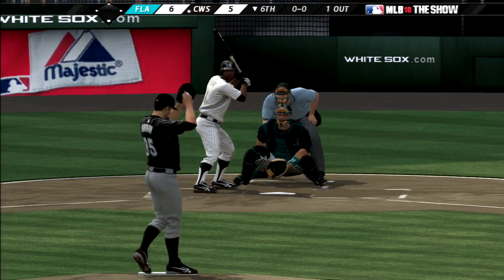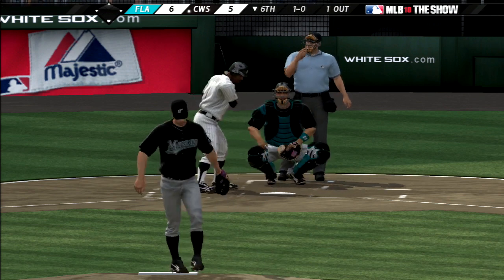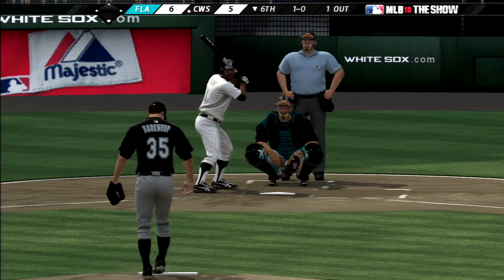First pitch to him. And this one's nowhere close as that bounces to the plate for ball one. That thing did just what he asked it to do. Good pitch.